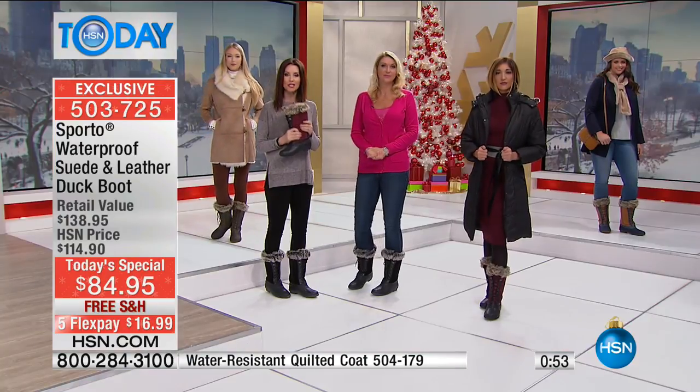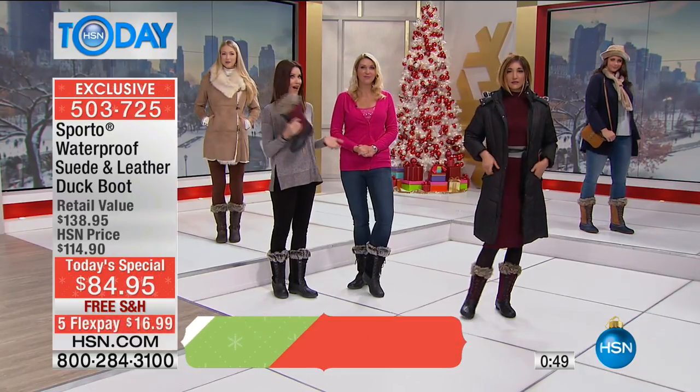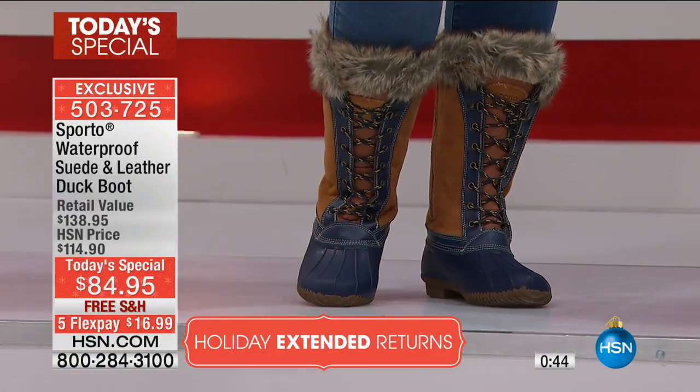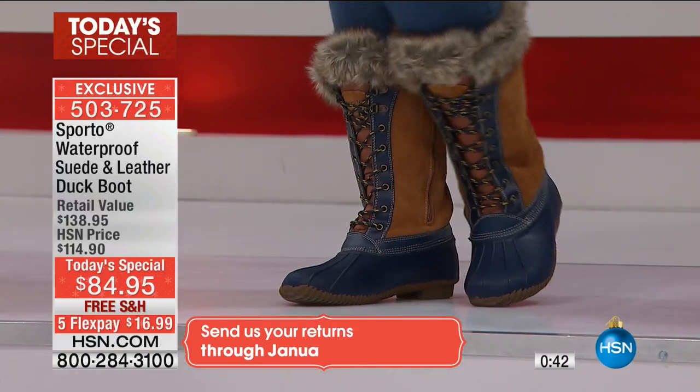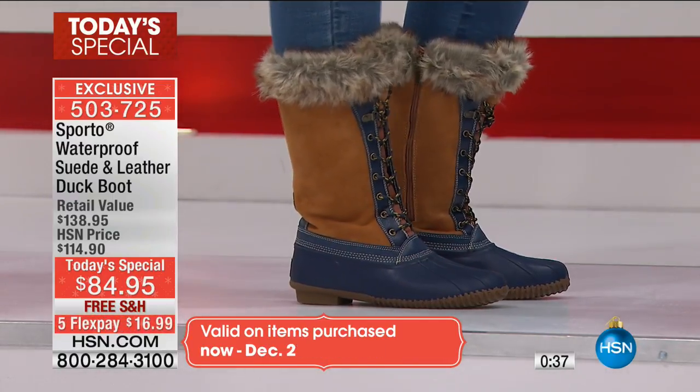But you know they're going to fit because you get to choose medium or wide width. We do have half sizes available, 5.5 all the way through 12, and you can adjust them just like you were saying. Even if you would typically order a wide calf, you know that you're able to adjust these.